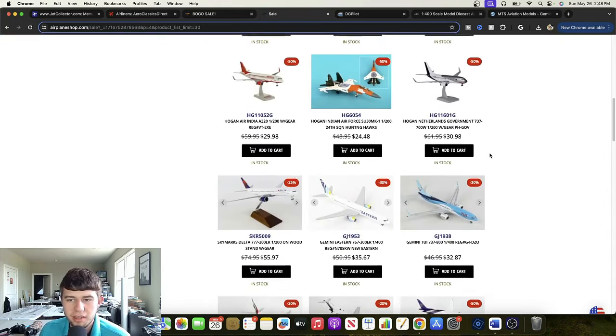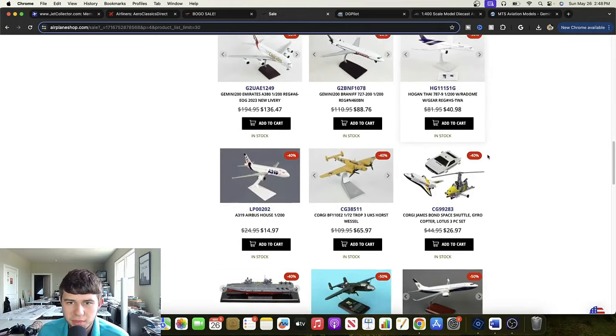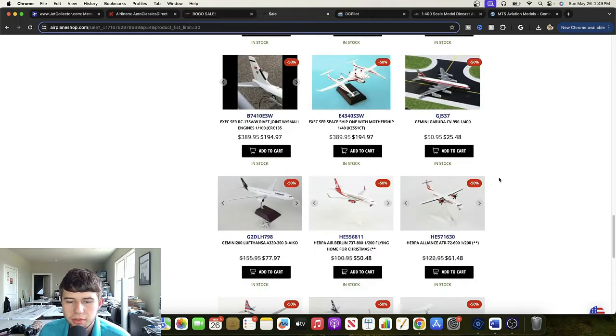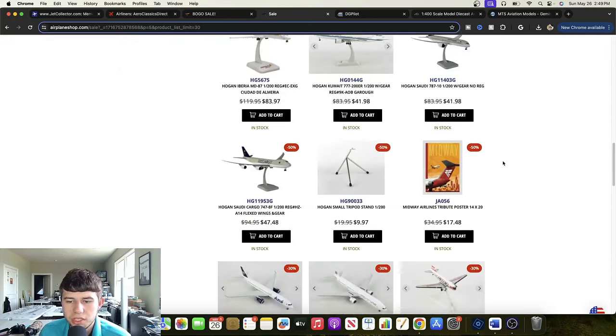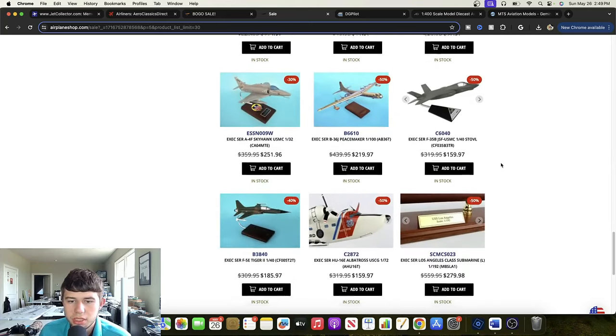If you're going to buy, try to get multiple and combine and save would be my recommendation. But even like a Braniff 727 there for 88. So safe to say that there's some really fair prices throughout here. So I thought I would certainly highlight it. I think we have probably 15 pages here or so, so again, going at a moderate pace to hopefully show them all to you. And they have some other cool items like memorabilia and posters and so on and so forth.